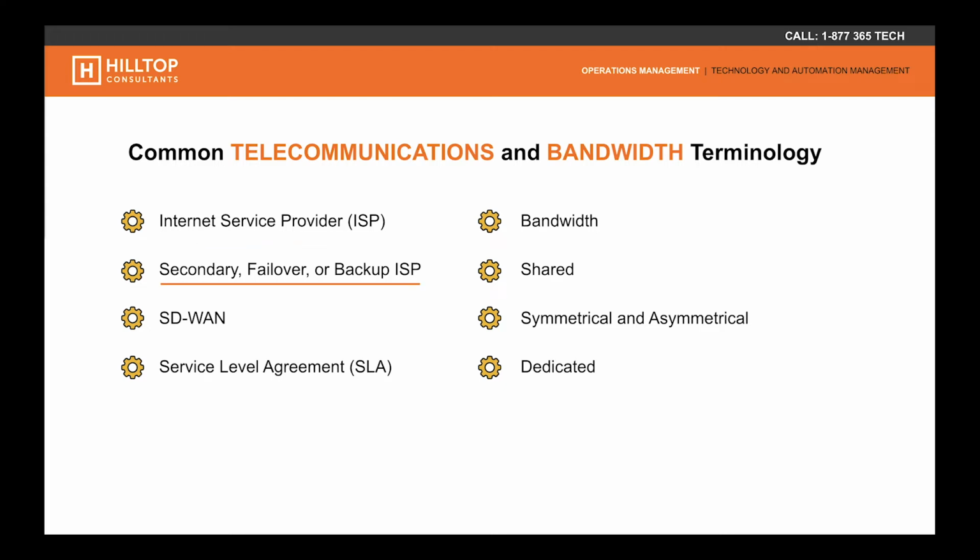Secondary, failover, or backup ISP. It is always in a company's best interest to have a secondary, failover, or backup ISP. Essentially, this means you have 2 or more ISPs and can still access the internet if one line goes down. It is important to make sure your secondary ISP is not the same kind of connection. So you wouldn't want 2 cable providers or 2 fiber providers.